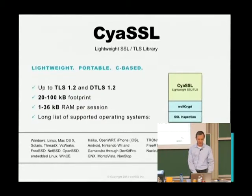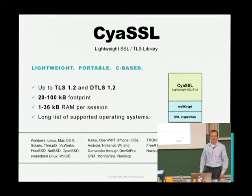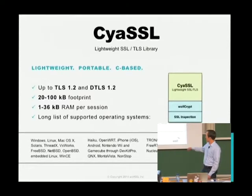And then it's also very portable. One of our main open source competitors is OpenSSL, and oftentimes it's quite a burden to take that whole package and port it over to your embedded operating system or device. Oftentimes companies will devote a single engineer just to working with OpenSSL. Whereas CyaSSL, we pretty much have ported to everything we've encountered so far. You can see here a number of the operating systems we support, and we are always working on porting over to new ones every day.